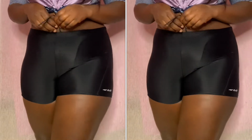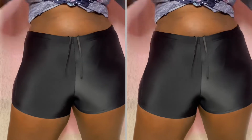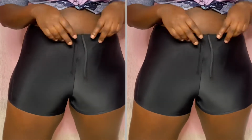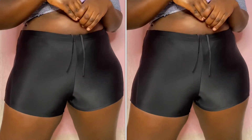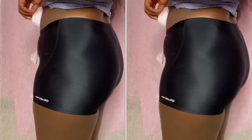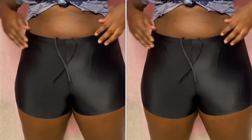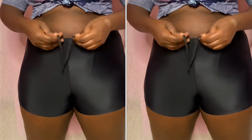First on our list, I have these shorts. I got 3 pairs of these shorts, and I got them purposely as swimwears. And each one of them goes for 50 bob. Yes. And they're super cute. Look at this one. Super cute, super comfortable. Like, you know, I have nothing to worry about when I'm swimming.